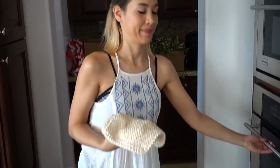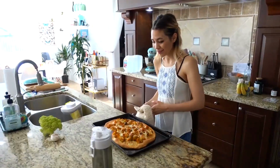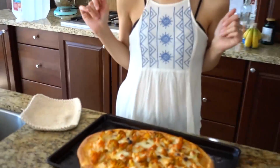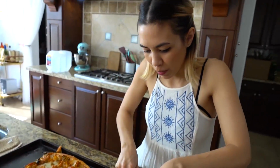All right, we're about ready to take it out. Let's see how it looks. Ooh, the pizza. That looks good. Toasty, baby. Smells yummy. Look at that. It's a little hot, so I'm gonna eat it. Don't burn yourself. Ow! Ow! Oh, so hot. That is so good. Okay, learn your lesson from her. Wait a little bit before it comes out of the oven. I wanted to eat it really bad.